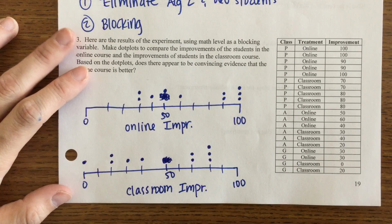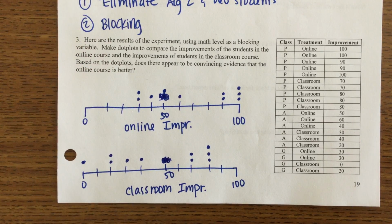Here's what mine looks like. Yours should look generally the same, except hopefully you didn't put the 50 in a bad spot and then use a pen. Okay, so does it look like there was an improvement? A significant improvement?